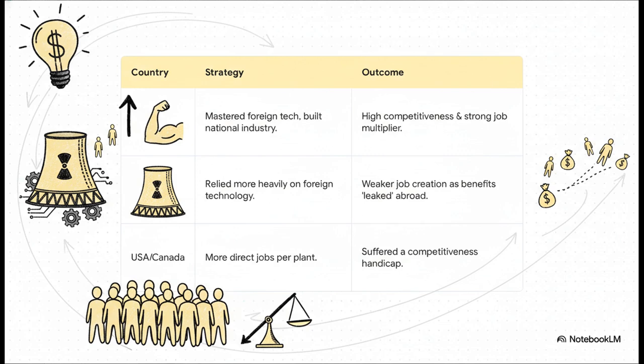They captured the whole value chain. Japan, on the other hand, relied more on foreign tech, and a lot of those economic benefits and jobs kind of leaked out of the country. And in the US and Canada, the plants actually had more direct jobs, but that ironically made them less competitive, which limited their total economic punch.